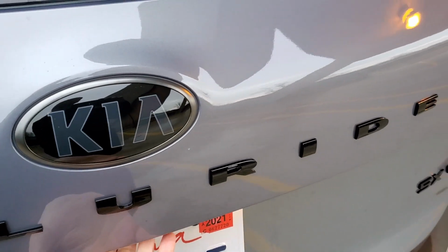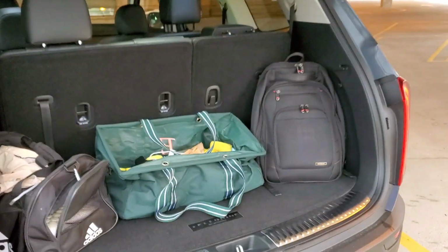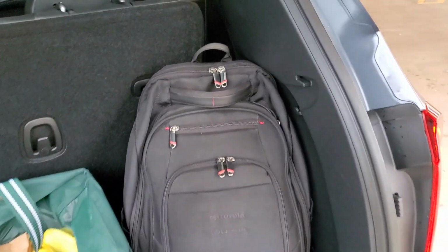We'll go ahead and open it up. It does open a little slow. Could be a little faster, would be nice. Decent amount of space back here. We also have the second row right here.